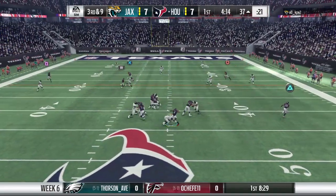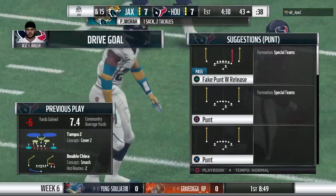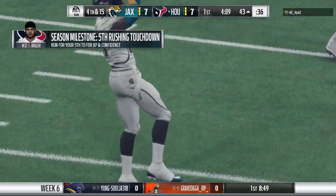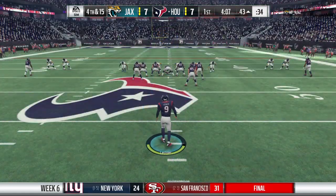Here's Watson. And the Jags get to him as down he goes. He probably feels like he cannot get a break. He was sacked 7 times last week. And here we go again in the first quarter.